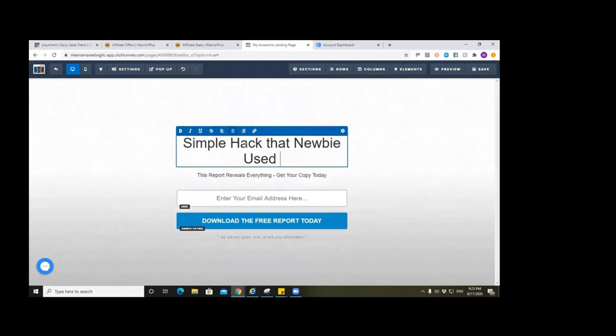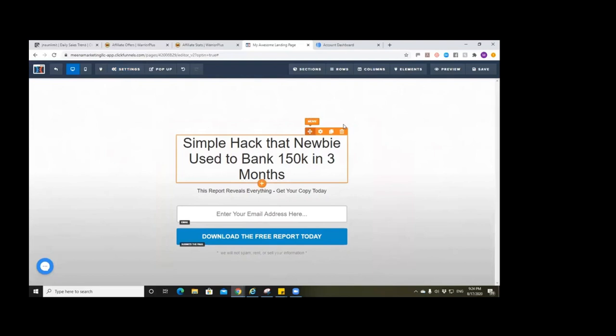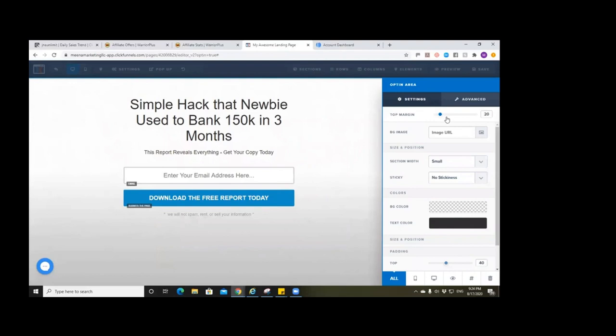So I always like to try, if you can, if you're building like what James is doing here, to keep it congruent with whatever the headline or the USP is, the unique selling point. So for example, for the breakout code it's 150 grand in 3 months, generally the unique selling point. So if you can work something like that in, it always makes conversions a little bit better.